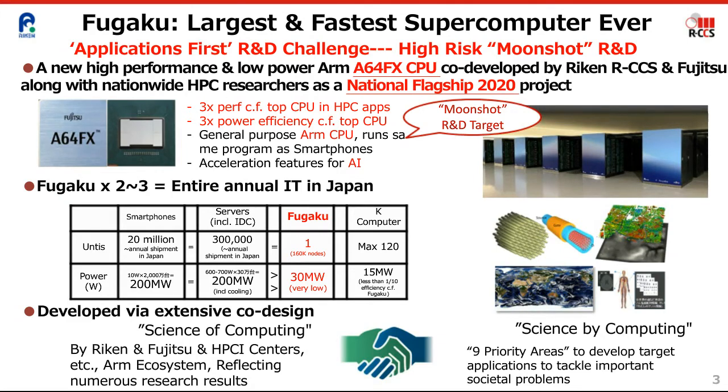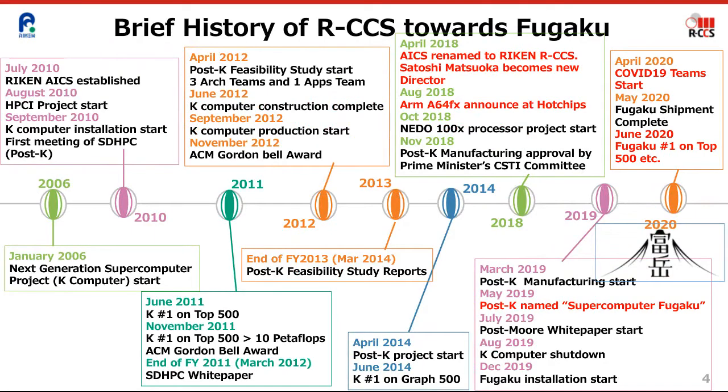So that's Fugaku in a nutshell. And like I said, we started talking about the project 10 years ago, around summer of 2010, when the K computer was being completed. We had several steps in the project, and after 10 years, here we are. We have the machine, and we have not only achieved our performance goals, but also we are running real applications. We're still pre-production officially, but we're running some important applications that are only possible with machines like Fugaku, including fighting COVID-19, as I will describe to you later.